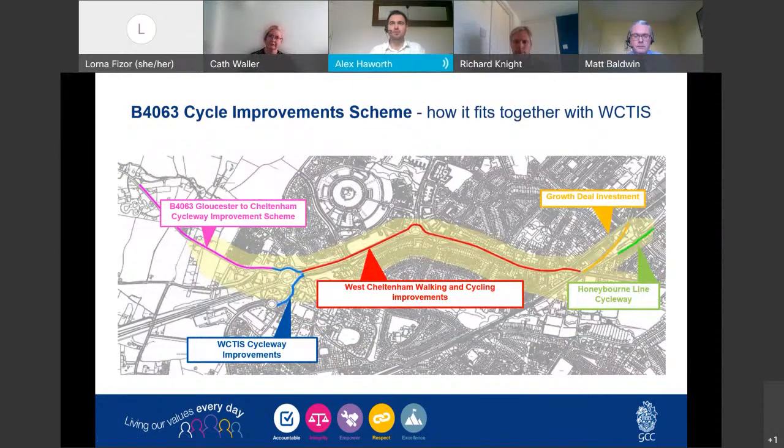The route then continues along the A40 to the west through the Cheltenham Walking and Cycling Improvement Scheme, shown in red on the map, and ultimately ending at the railway overbridge by the TGI junction. This scheme will also provide controlled crossing points at major roads such as Princess Elizabeth Way and cycle priority at side roads. The West of Cheltenham scheme will then tie in with the new proposed cycle ramp from Cheltenham Spa railway station to provide fast and direct access to not only the railway station, but also the Honeybourne Line cycle track for journeys continuing into central Cheltenham.